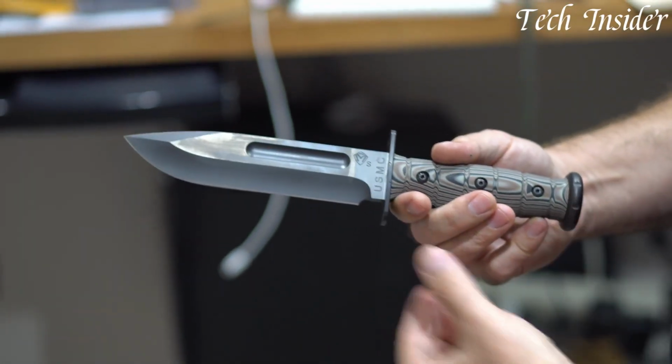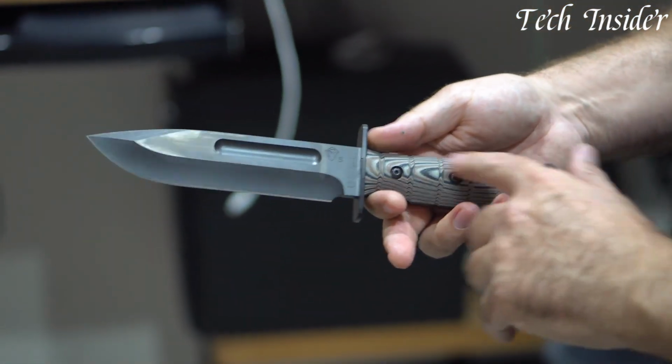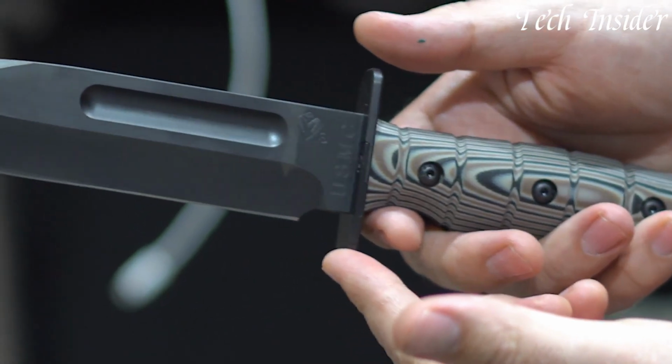Its ergonomic G10 handle ensures a secure and comfortable grip, while the exposed pommel offers versatility in emergency situations. With a Kydex sheath and multiple carry options, this knife is always at your side, ready for action.